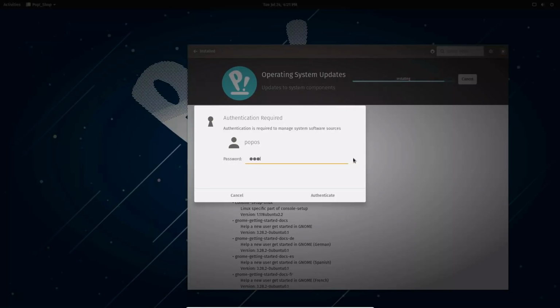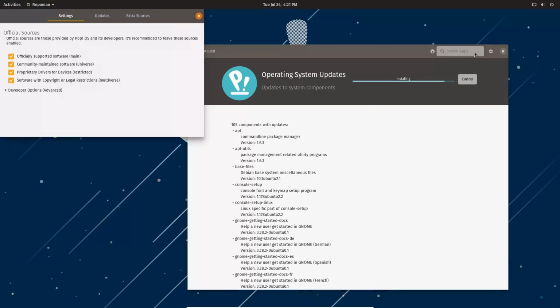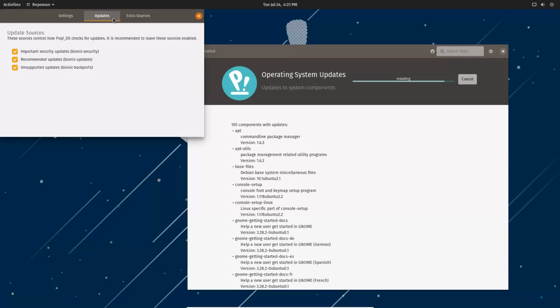Let's see what that gives us as far as settings. I don't like my lack of maximize, minimize buttons. Again, we can install an application to fix that. I'm going to wait for this to finish installing, and then we'll go ahead and do that.